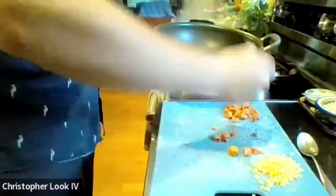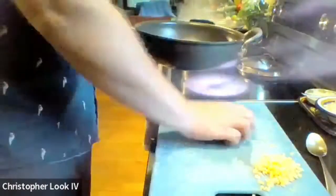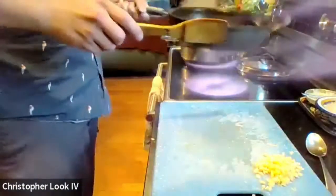So my oil is nice and hot here. I'm gonna go ahead and put my linguiça in there and start that rendering down. We just want some of the fats to come out of the linguiça, help us make a really nice flavor. And then once that happens, we're gonna put the garlic in there and start to cook that as well.